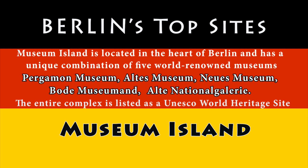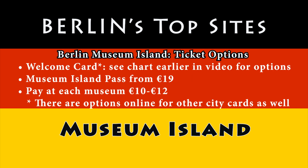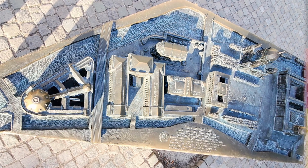Next up on our list, Museum Island. These are a myriad of museums, all located within the same area. This is a must-see when you're in Berlin. It's really easy to walk to and walk around. You could probably cover most of the museums in one day. And if you don't want to feel rushed, why not spread it out over a couple of days?